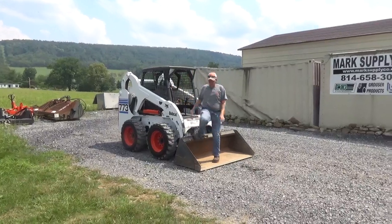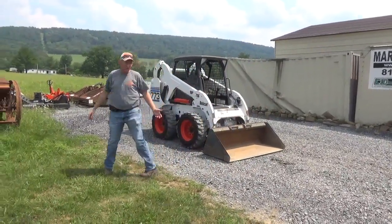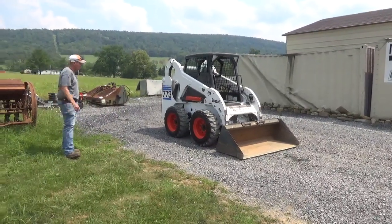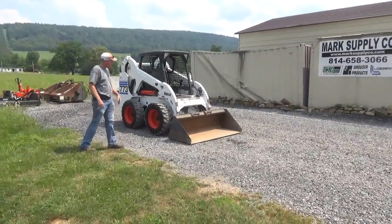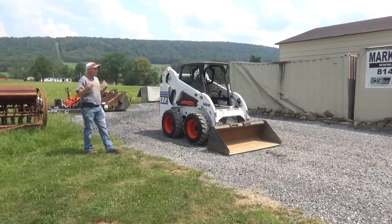Machine starts, runs, works, handles great. The boom isn't all slapping around. The thing is in really good shape. They took very good care of this machine. Has a good 66-inch Bobcat brush bucket on it. Standard two-pin skid loader quick attach. Yes, the parking brake works. Yes, there are no error codes. No, there's no blow-by in the motor.